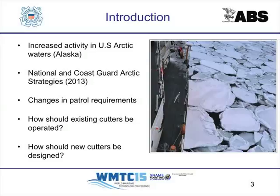Since 2012, Coast Guard patrols with non-ice breaking cutters have increased, and they now include winter and summer patrols in the Bering Sea and summer patrols in the Chukchi Sea. Commercial traffic has increased dramatically, as have the incidents the Coast Guard's had to respond to in cold latitudes.